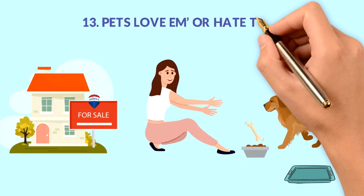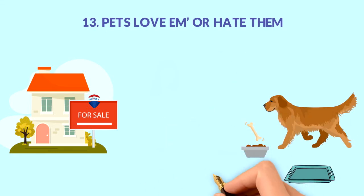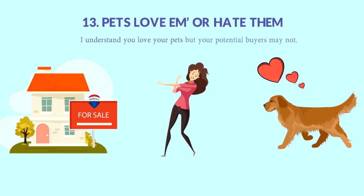People who love pets will pay more attention to your pet and less attention to your home. People who hate pets will feel uncomfortable, completely on their guard, and rush around your property, leaving as soon as they can. If you have a buyer that is allergic to animals, a reaction will surely put them off your home. Remove all pet bowls, baskets, and most importantly, litter trays. I understand that you may love your pets, your potential buyers may not.